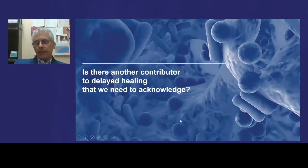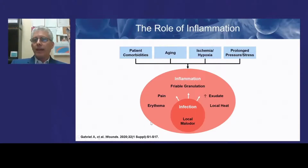But I guess the question I asked back in the beginning is, is there another contributor to wound chronicity in chronic wounds? And we know that inflammation is certainly a contributor. And if you really look at it, as I mentioned earlier, comorbidities, aging, hypoxia and ischemia, pressure, not just stress on the wound, but whole body stress, causing whole body inflammation. So we know these patients with chronic wounds at baseline have a lot of inflammation. So the question now is, how does infection and inflammation work into this process together? And the symptoms, how do they differ?